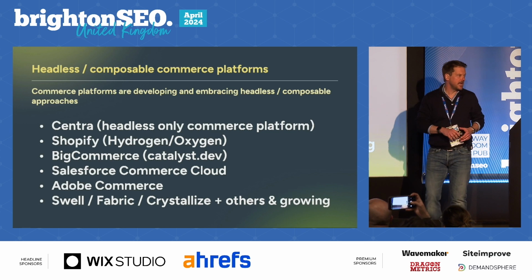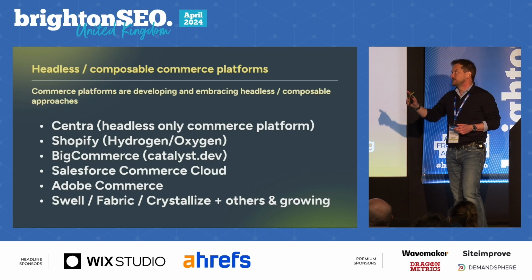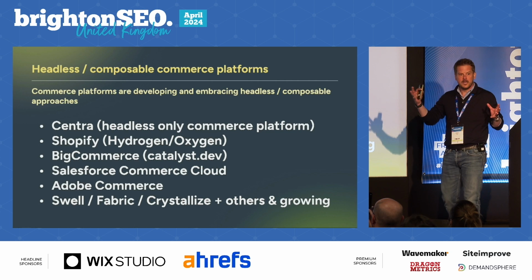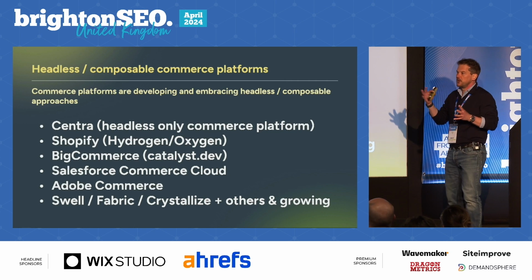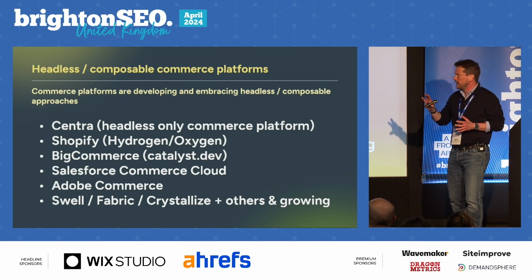What are we seeing in headless commerce? We're seeing a lot of evolution. Centra is a shopping platform that's coming through. It's just been implemented by Paul Smith. Again, free from a front end. It's able to do shopping really well on its own. Focus on luxury, focus on fashion and luxury.